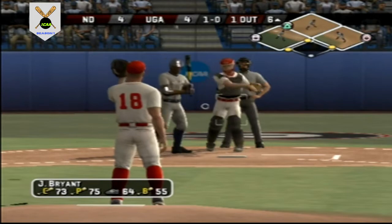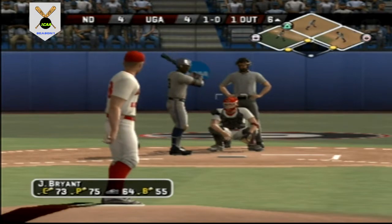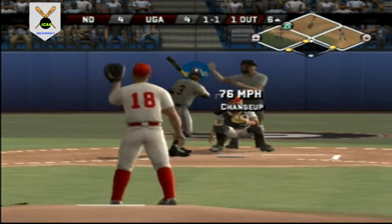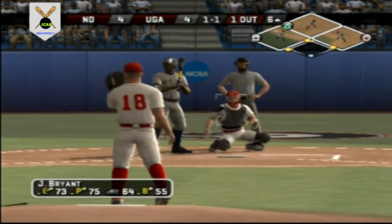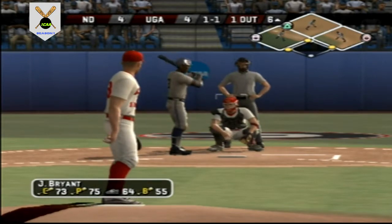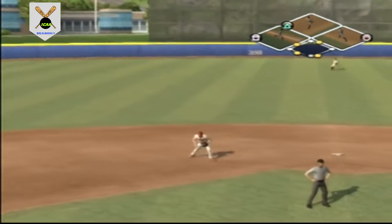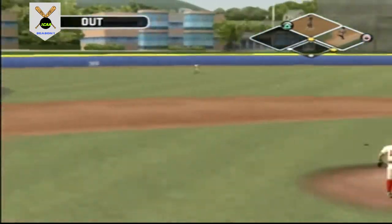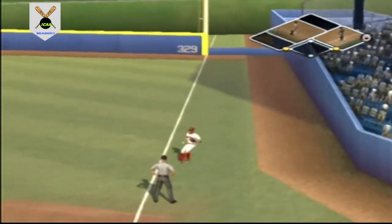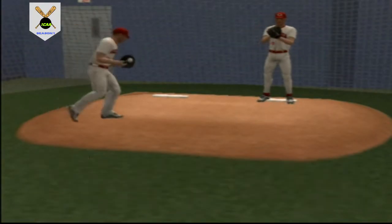Fastball inside. A change catches the outer edge. Hit to shortstop. He gobbles that ball up. Two out. Over to first. High to first. Holy cow, that's an error. Warming up in the bullpen, a pair of right-handed relievers.